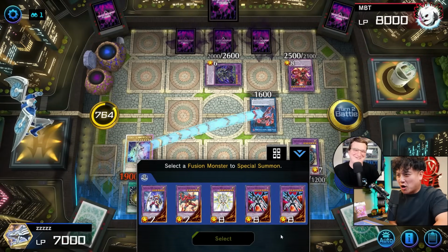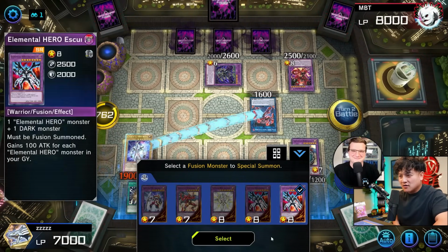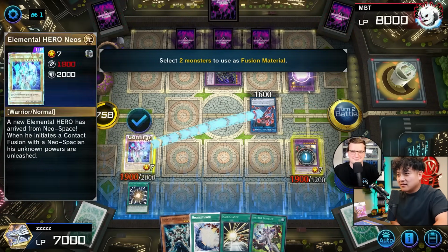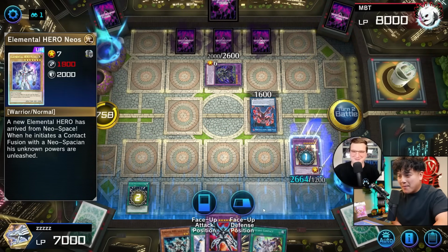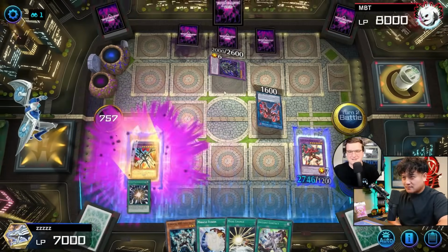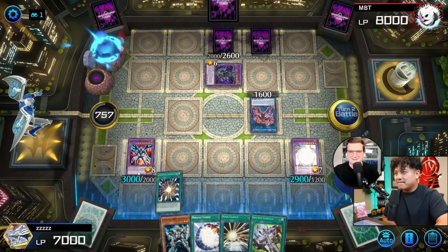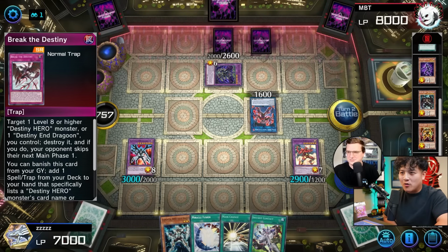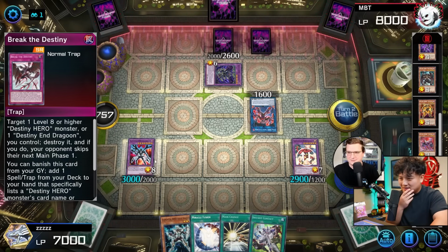I just drew it! No! I'm gonna use this and this! No! Escarado! Oh, no. Pop back row. Blood D, eh? I see you. I see where you're going with this. Where am I going with this?